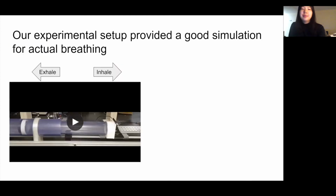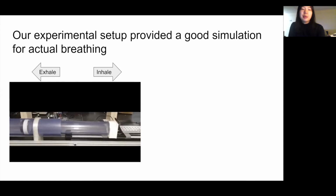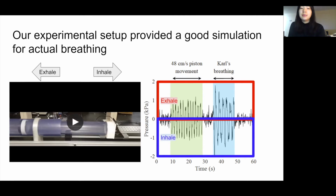Under the setup, we checked that our experimental setup provided a good simulation for actual breathing. To check this, we measured the pressure drop with an Arduino nano sensor while the piston was moving. On the right graph, the green part is a breathing simulation using the piston, and the sky blue part is breathing when Carl was wearing the same mask directly. In this graph, positive pressure means the exhale, and the negative pressure indicates inhales. Even though the amplitude is different, both data have the same sine graph. So the piston mimics breathing well.